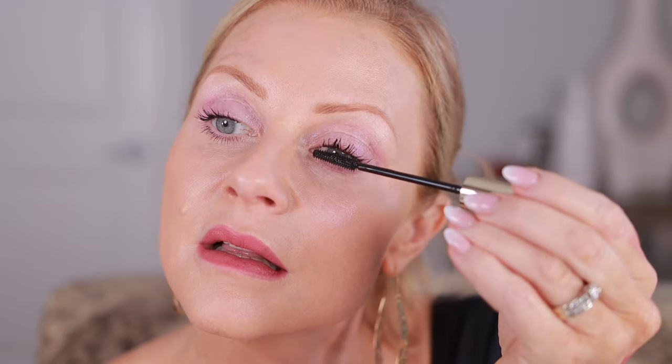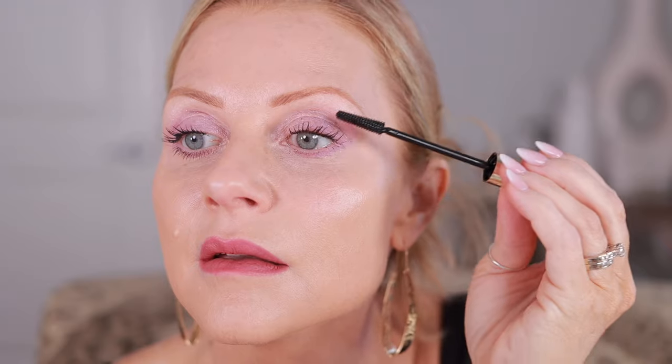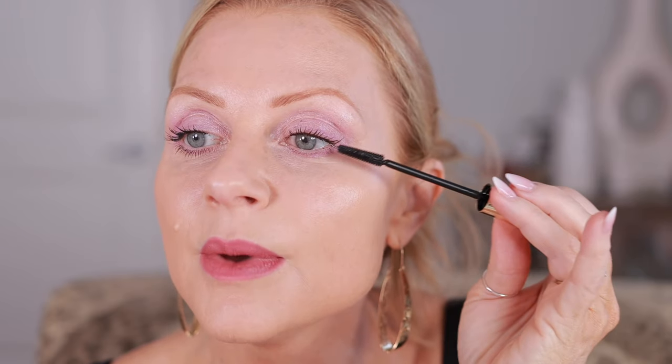This formula feels a little bit more wet. Like more product is getting on there. I'm making a mess. I don't know if there's more on the brush or if it's a wetter formula, but I feel like it's weighing down my lashes more than the L'Oreal. And I don't think it's the issue with my eye being funky right now. I feel the weight of it.